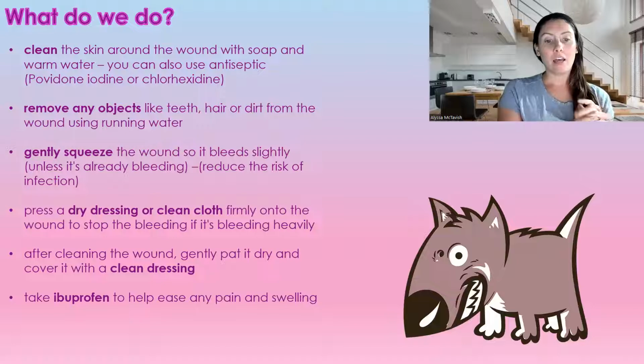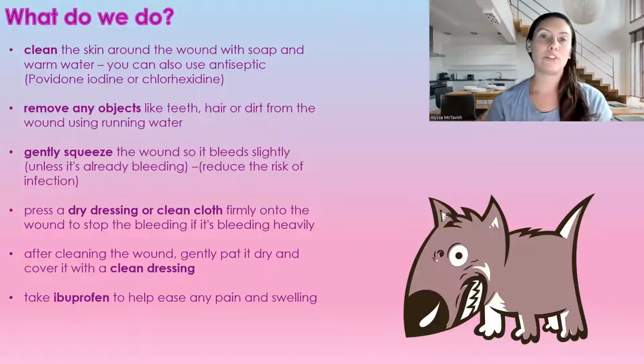And then you're going to dress the wound, put something over it once the bleeding has stopped. Take something like ibuprofen. This will reduce pain and swelling.